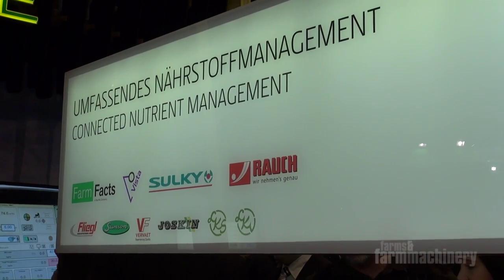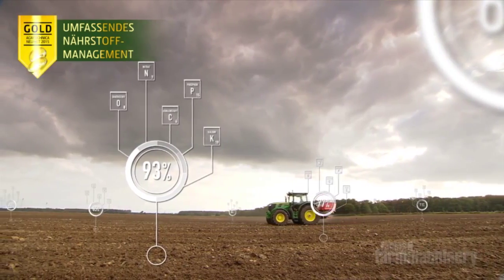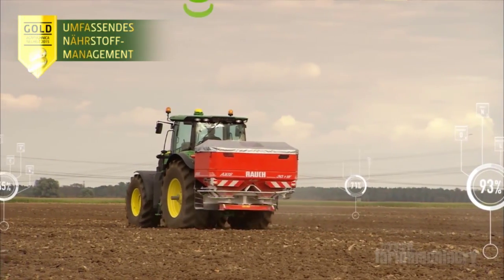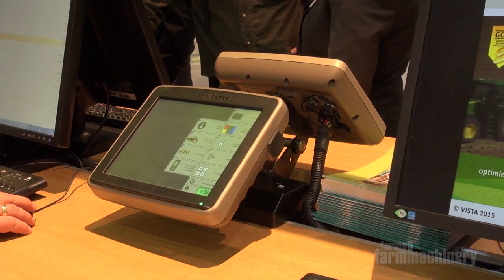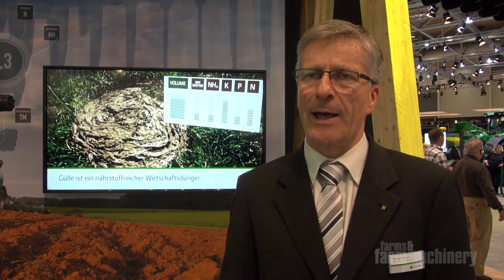It's called Connected Nutrient Management and is based on a partner collaboration with other companies. It helps to make sure that farmers only apply as much nitrogen and potassium in the field as really is required and taken out by the next crop. That's why it is kind of a process that takes care from harvest to harvest. It records, gives advice, registers and documents all the processes that are aligned with the nutrient management. It's only applying as much fertilizer in one place as is really required by the plant.